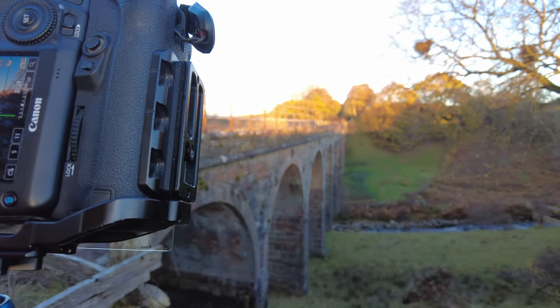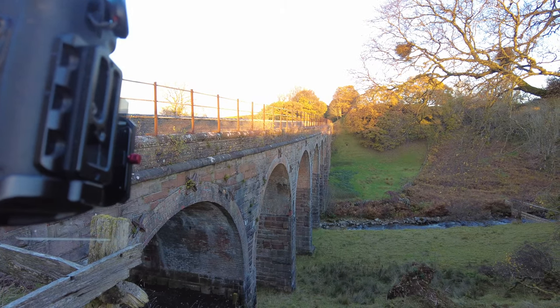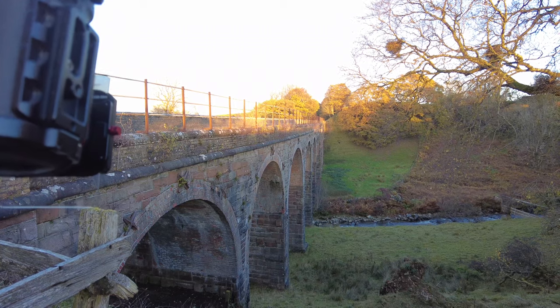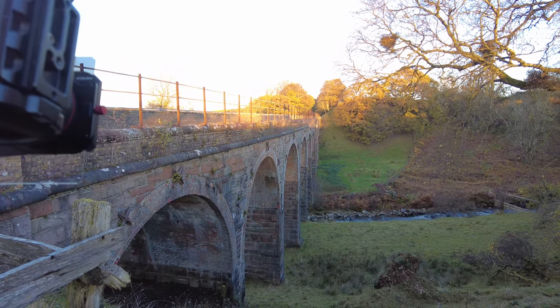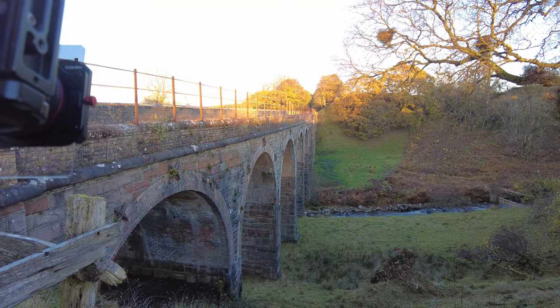With that we're talking f11, 100 ISO, and a fifth of a second. So I might try doing a bracketed one as well. I've taken that, but I'll do a bracketed shot as well. And then we'll maybe move down and around a bit. And anyway, we'll see you on the next one.